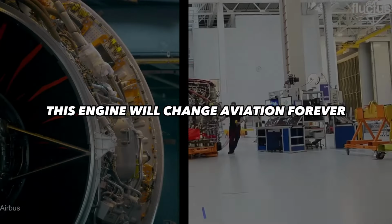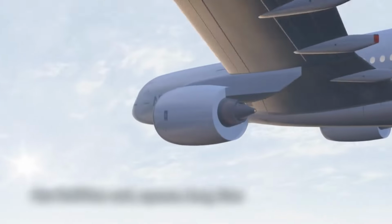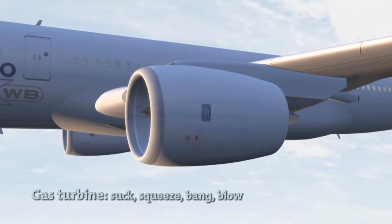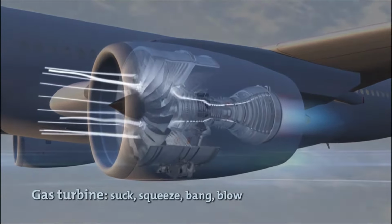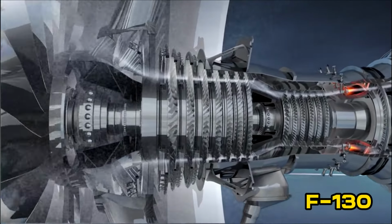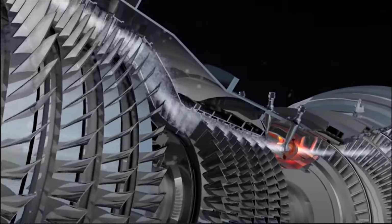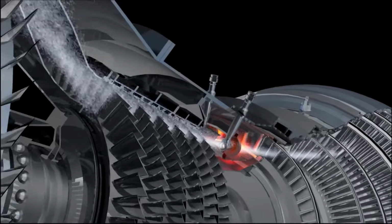This engine will change aviation forever. Recent Rolls-Royce modifications to the F-130 twin engine for the B-52 aircraft of the U.S. Air Force increase military aviation technology. The F-130 engine, which powers the B-52 Stratofortress bomber, has been a key Air Force engine for decades.